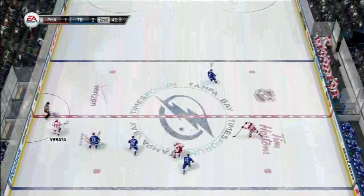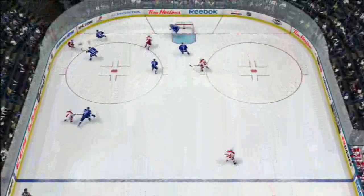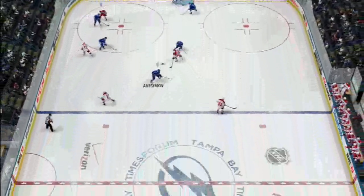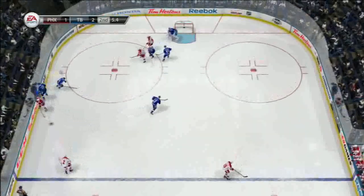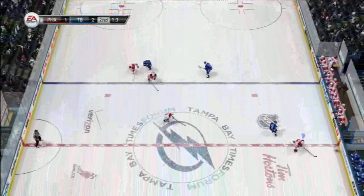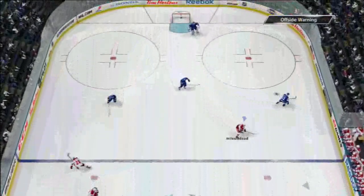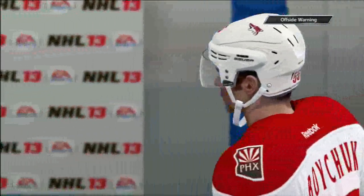To Boyd. To Verbata. Good poke check to free that puck up. Picks that off. That puck almost came out of the zone. He gets a stick on it. Whacking at that puck. And we finish the second period.